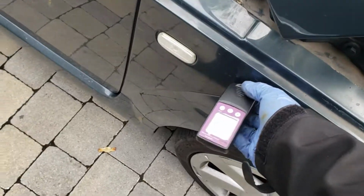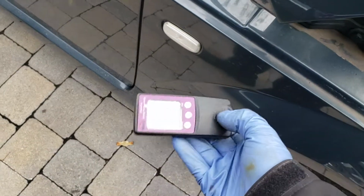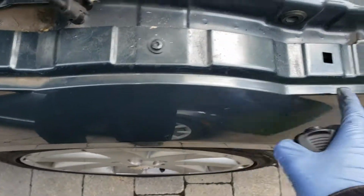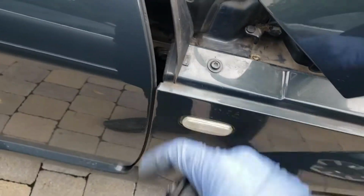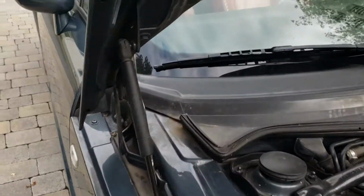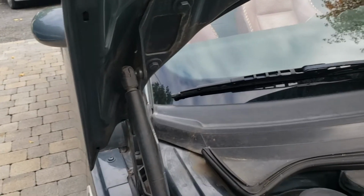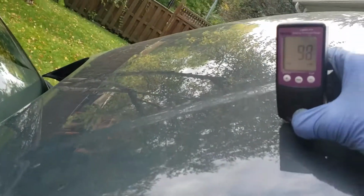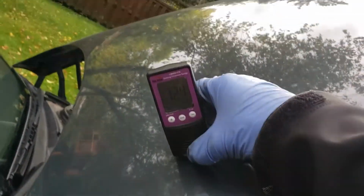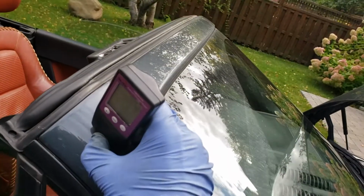I guess some scratches were repaired. And then back to normal on this panel, you see that there is no damage or scratches to the panel or the screws that hold the panel to the car, and the hood as well. But I believe that the hood has had a little scratch repair, as you can see. The rest of the panels, though, you see we're within normal.